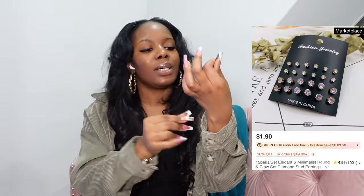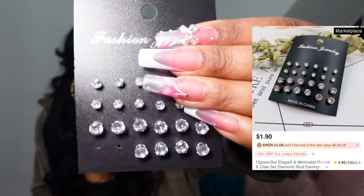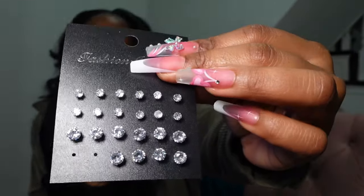Now to the smaller pieces. So we got some jewelry, we got some earrings, and I wore some of these already, but I love just a simple stud, y'all. A simple stud. I really like it. So we got those.